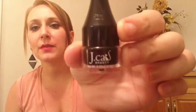I have one more eyeliner in here, and this is a gel jar eyeliner. This one is in Jet Black, and this is by J Cat Beauty. This is super cheap, only like $4.99, and you get a large amount of eyeliner, and it's awesome. So if you like gel eyeliners, that might be one for you.